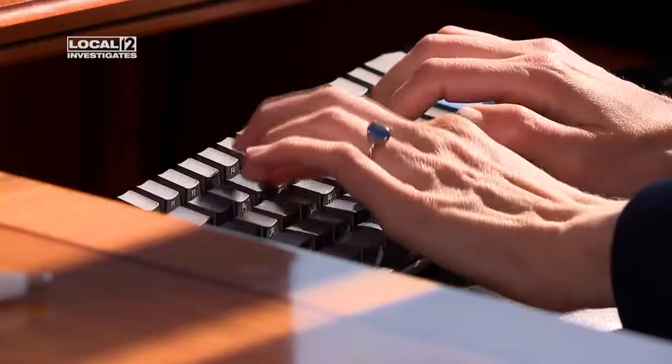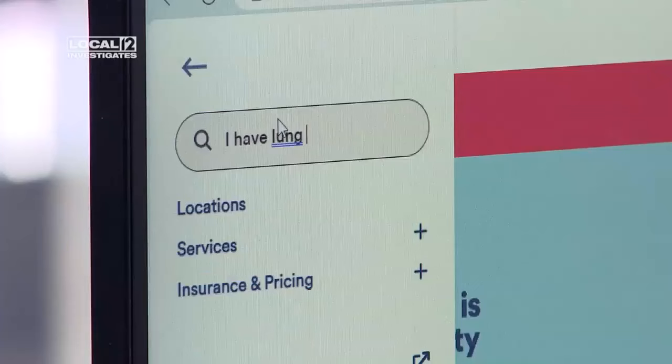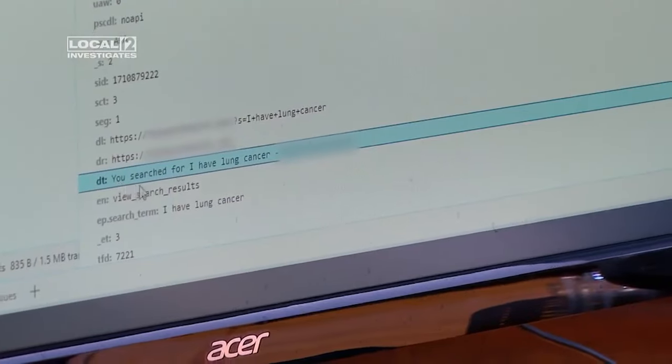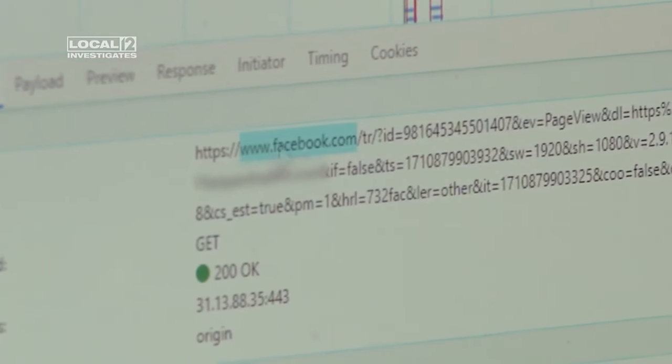But increasingly, she suspected her medical information was being shared. This information was being collected. Attorney Alex Honeycutt came to the same conclusion. Are we being spied on? Undoubtedly. Honeycutt constantly searches computer coding on healthcare provider websites. So it's tracking what you're using? Yes. Finding evidence that confidential health information is being collected and shared across the country.